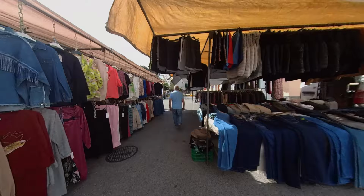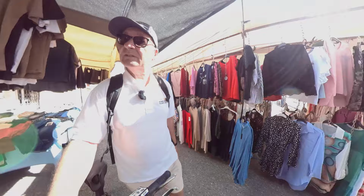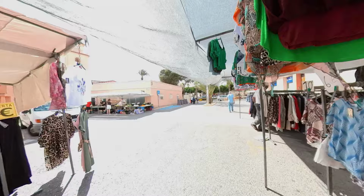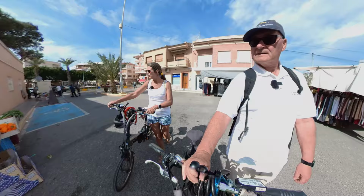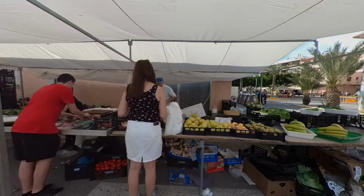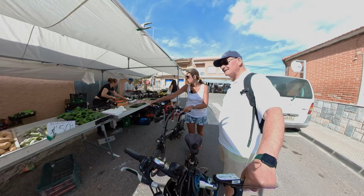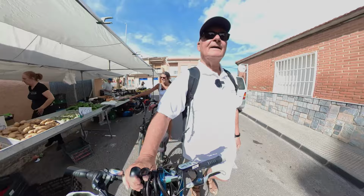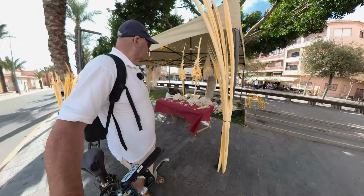These are old pants, aren't they? Yeah, jeans. Some nice tops at €10, €6, €12. Ladies. I didn't see any shorts. No, no shorts. Yeah, cabbages, bananas, pears. Artichokes. Oh, something smells nice, doesn't it? Let's go around here. Hola.